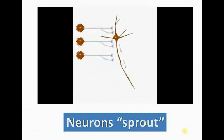Further stimulation of this pathway will lead to even consolidation of the neural circuit. This time it's not only chemical but also structural changes occur, and the connected neurons sprout. They somehow try to connect stronger to each other. As you can see here, there are more terminal branches on these neurons ending on the other one over here.